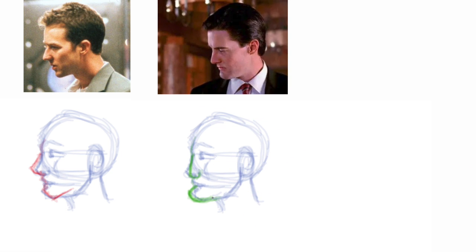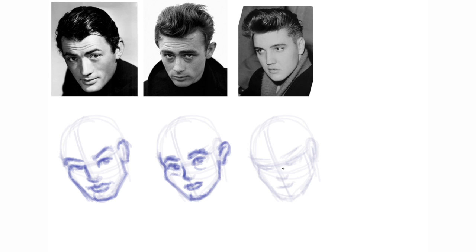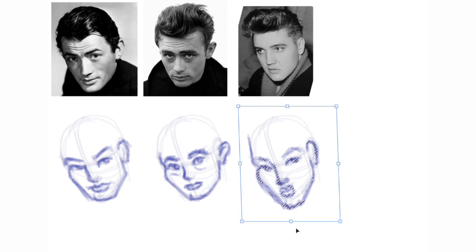And that drawer idea is of course not just in profile, it's just a concept. And actually it's probably more like clay, three-dimensional adding and pushing in of parts. This is an interesting comparison. Gregory Peck, very close to the classic all-around perfect proportion, but James Dean's eyes closer together with some bags under them, a narrower chin, thicker eyebrows, pointy ears. Then Elvis with the long flat nose, very elongated face and narrow mouth.